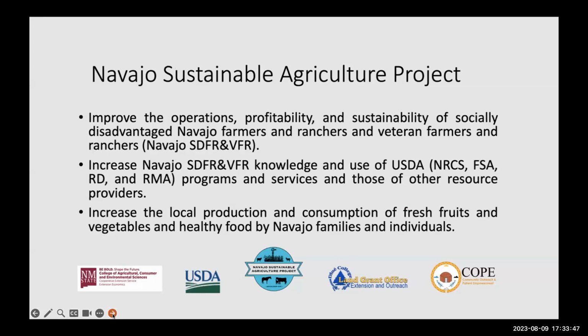So going straight into our goals and objectives, the NSA project is mainly to help producers improve their operations, profitability and sustainability through the educational programs and technical assistance that we provide in the following counties: McKinley, San Juan, and Cibola County. To expand on the educational program aspect, we provide weekly webinars such as this. We alternate each week from livestock to gardening to livestock, then back to crops. And we follow what our producers are more likely to attend.